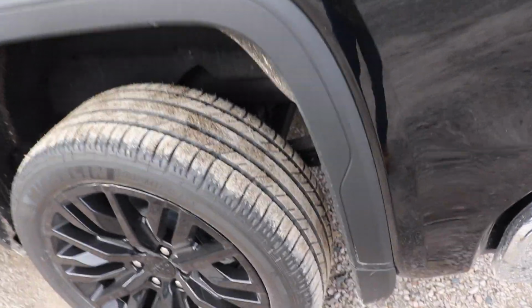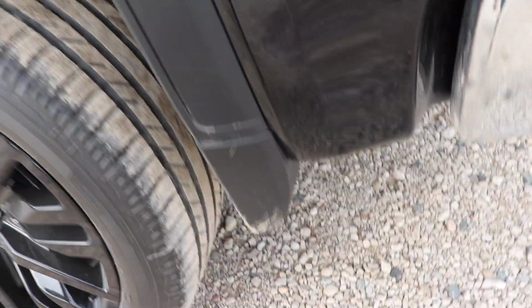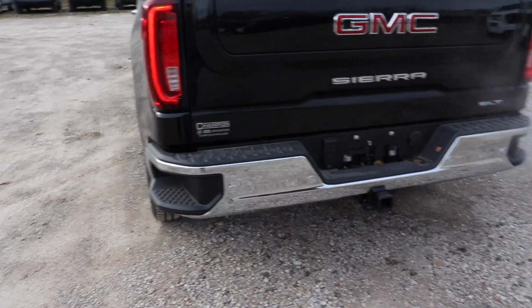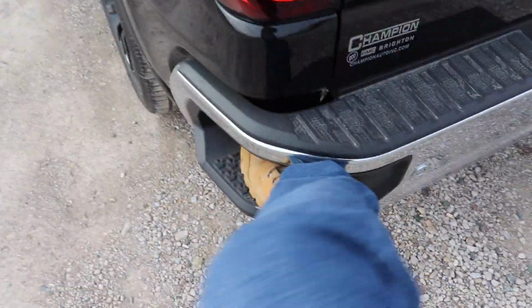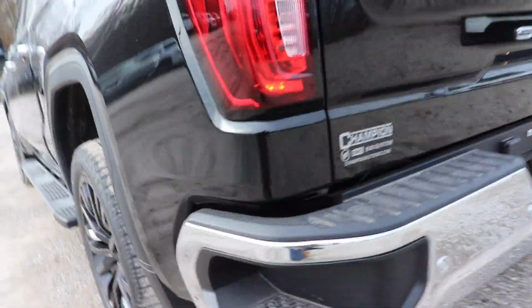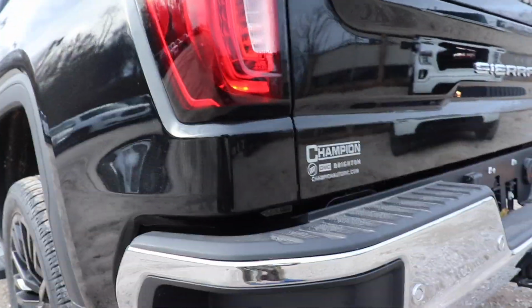Again, fender flares. Really nice. They also give you splash guards in front and behind the rear wheel. There's your 4x4 badge. Really nice LED tail lights. This is a second generation of bumper. You can fit an entire work boot in there. Previous generation was a little more difficult to fit boots in there. And something to note too, the blind spot monitoring on this vehicle is actually located in here and not in the tail light.